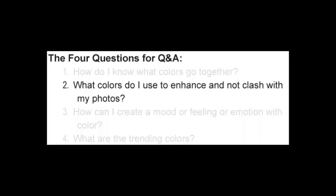And that leads us to the next question, which is, what colors should you use to enhance your photos and not clash with them? Clash versus contrast. This is the classic color showdown. Intuitively, people simply do not choose color combinations that do not harmonize. Everyone has a little voice that speaks up if something doesn't look or feel right. The trick is to confidently trust that inner color sense.